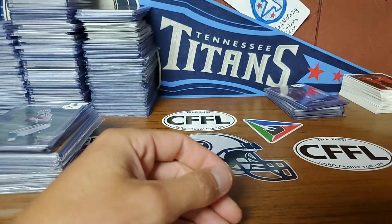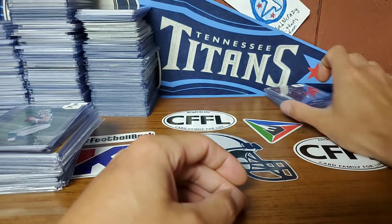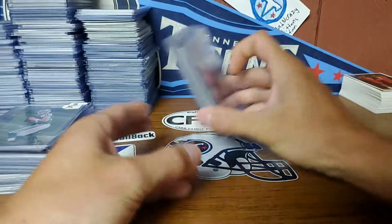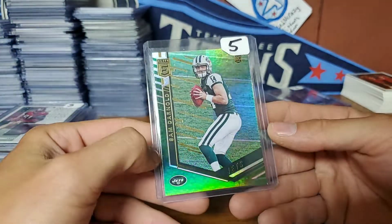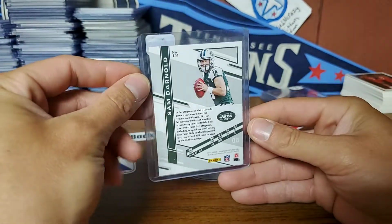Everything was either in a 4 for $10. There was a couple that were in a box that were not even marked, which I absolutely hate. And yeah, so these sell actually fairly decent, and I really didn't take a gander. Again, this was in a bundle deal that I did.